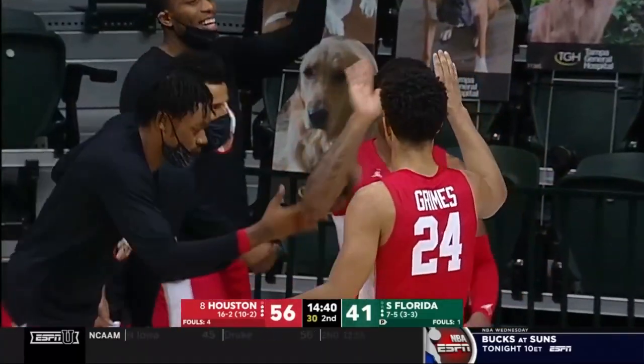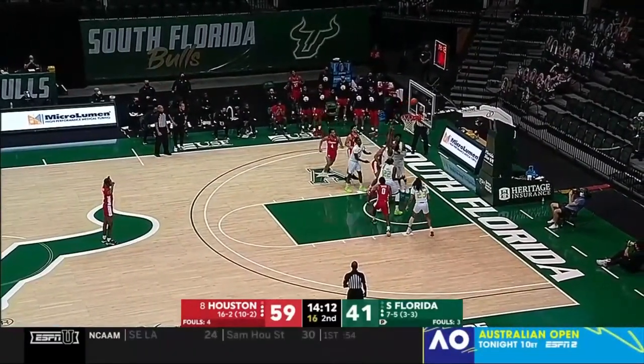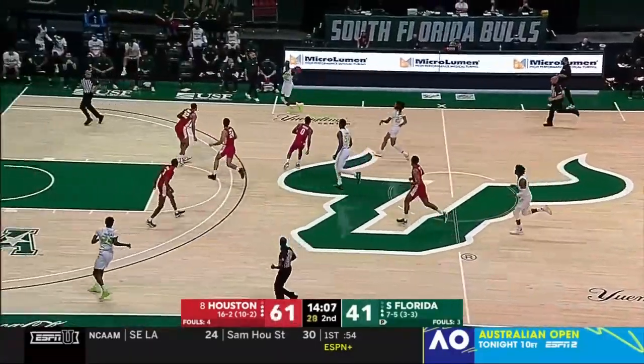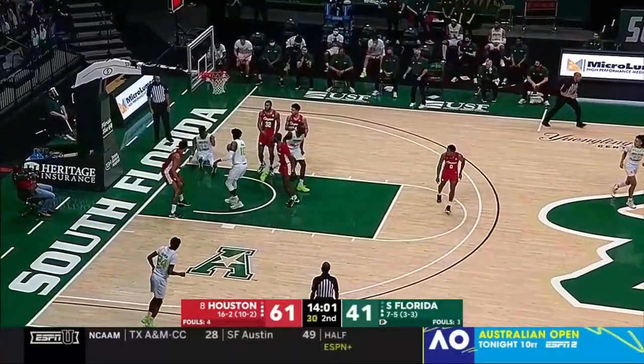Oh, that was nice ball movement. 32-day layoff. They played January the 9th. That was their last game before tonight. Chaney puts that one back in. They had 7 games postponed. They didn't even have a full team practice until a couple days ago.